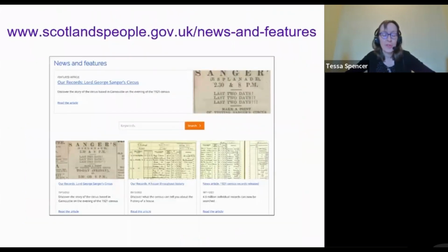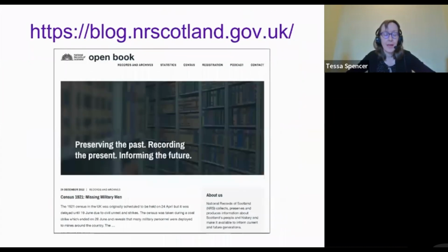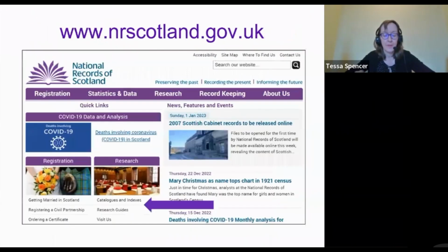You can explore more stories we found in the 1921 census on the News and Features page on the Scotland's People website, as well as articles on the NRS blog Open Book. For wider reading, NRS's website provides information on records relating to Scotland's people, places and history. You can find links to the catalogues and indexes, as well as research guides from the home page. It is also worth spending a little time exploring the website to read features relating to the records, information about registration, conservation, and any news we want to share.